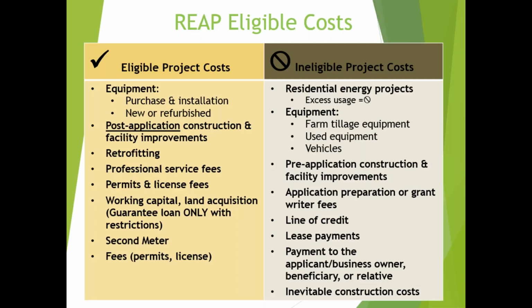You can have a project that includes some of those costs. It's not like if you're doing a project that includes some of that, you are just ineligible. It's just that the cost for that is not covered by the grant. You can't include it on the application.